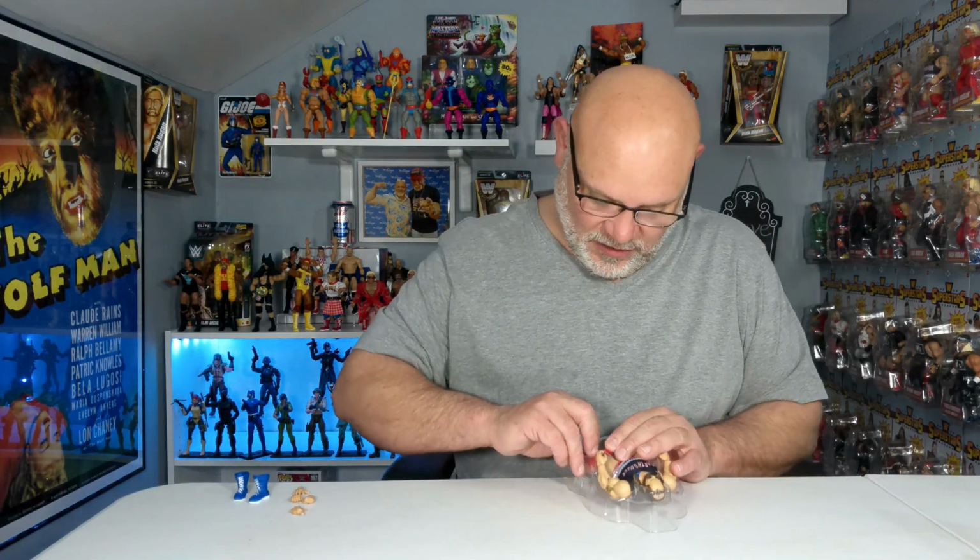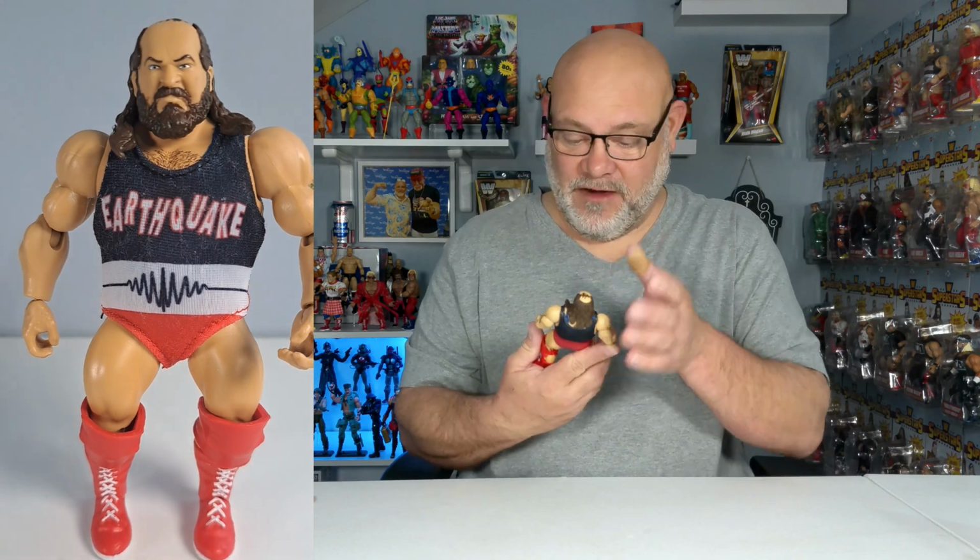And that is it on accessories, so we can go ahead and grab him by his toe, and Earthquake has been resurrected. There he is. There's the empty coffin. We'll set that to the side. Man, this looks good. Wow. I am surprised. And that blue painted on singlet is covered up in there.